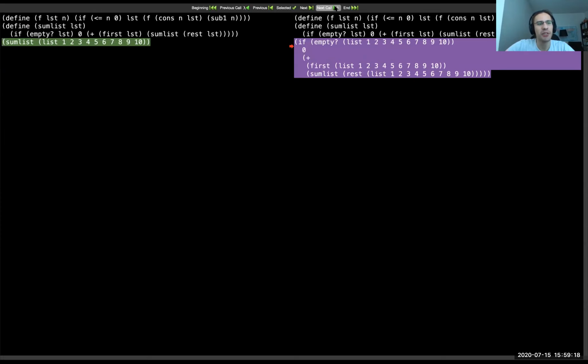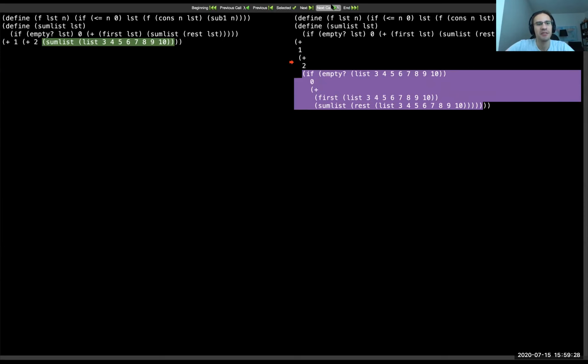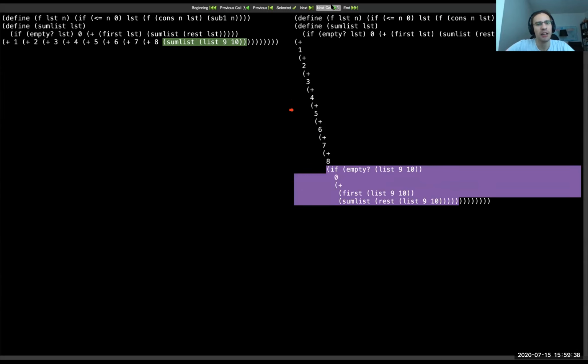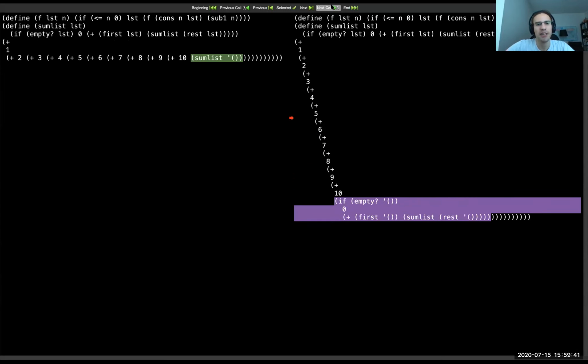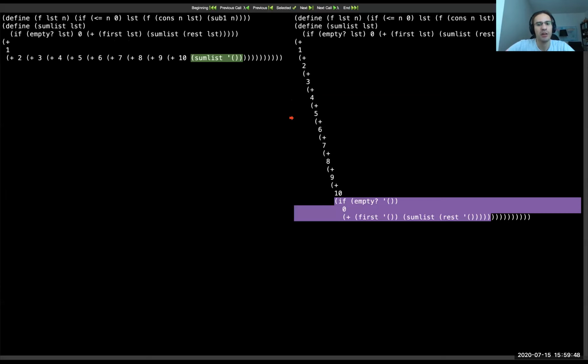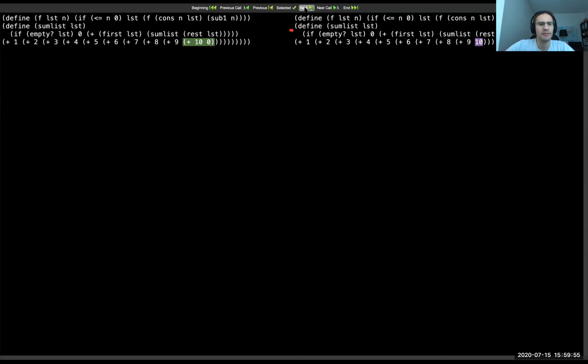Now it's built. Now it's actually going to start SUMListing this. And what SUMList does is it takes the first one off, it adds it as a plus to the rest of SUMList. So it's taking the 3 out and putting the plus 3 out front. Then a 4 out, then the 5 out, then the 6, 7, 8, 9, then the 10 out. Then SUMList of the empty list is 0. Now I press next. And now finally we get down to this expression, and then it starts evaluating it. So it goes back out front and computes the value, 55.